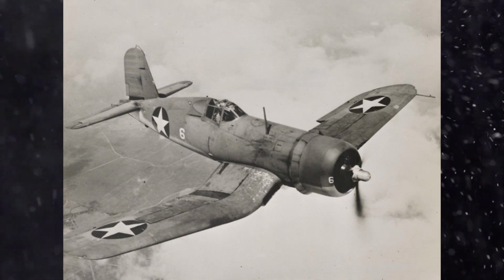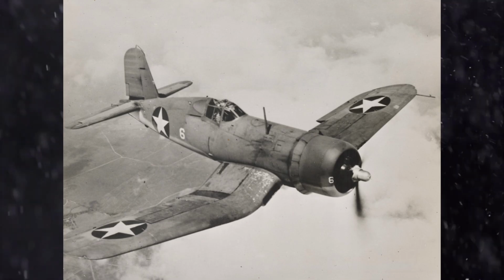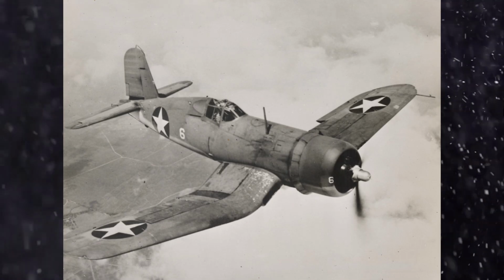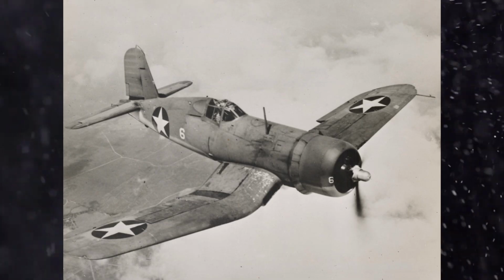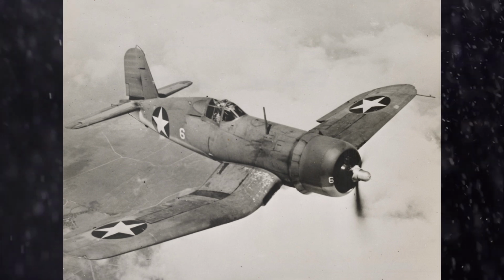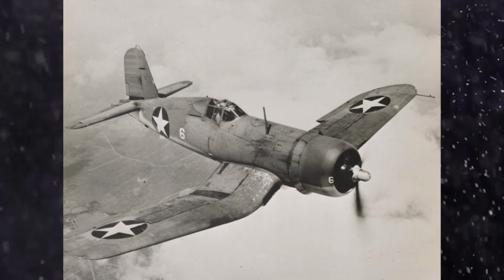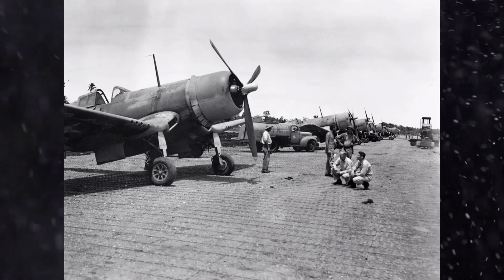Against the nimble Japanese Zero, the Corsair proved devastating. Its speed, climb rate, and firepower, six .50 caliber Browning machine guns, allowed it to dominate in combat. Within months, the Corsair achieved an extraordinary 11-to-1 kill ratio against Japanese aircraft.